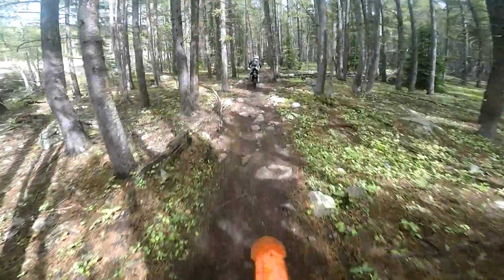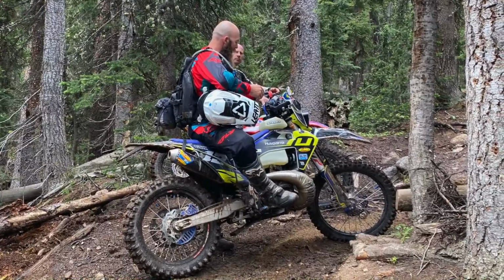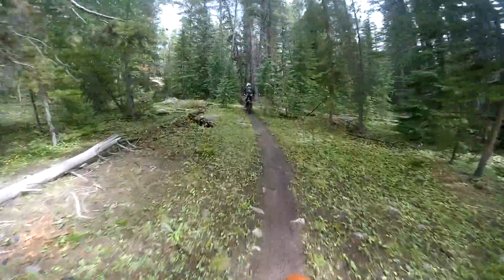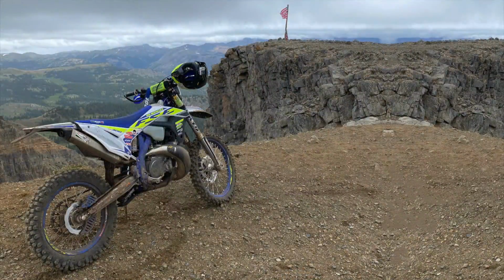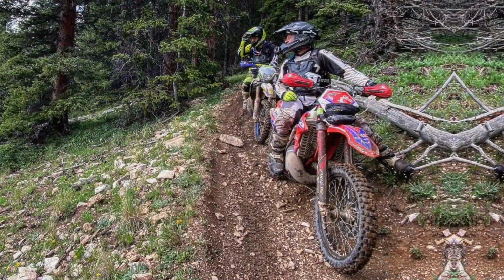Mr. Sam Brunton in the front. He is on a TE 300i. Definitely one of my favorite bikes in the group. We had Slobodan behind me at times on his Sherco 300, another great bike. And then Lee in the back on his Beta 300RR.